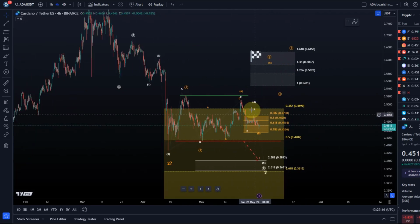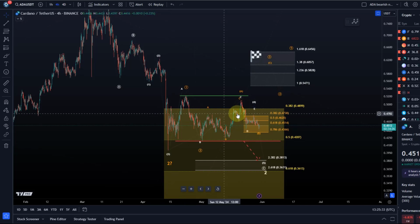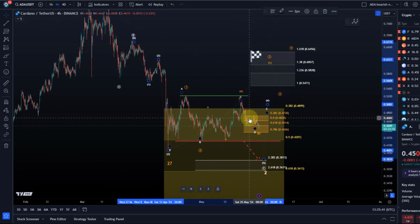We need to see initially a break above the 51 cent level and ideally a reaction before the price breaks below 43.6 cents. A break below 43.6 cents would indicate that we are rather following the white count, the white scenario, which indicates that possibly here a triangle completed, but the triangle might not even be complete. The E wave would be very shallow. So it might be looking more like that, so that this fourth wave is still unfolding.